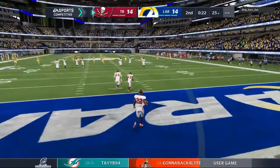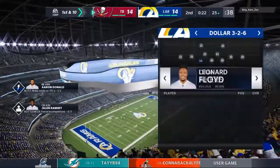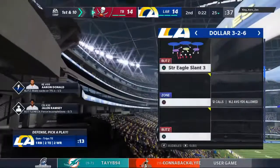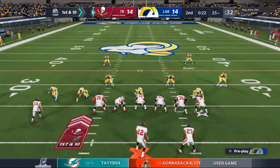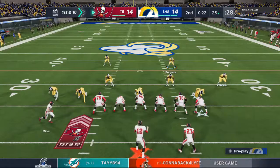And a fair catch signaled for and taken successfully. The Bucs take over 1st and 10 at their own 25-yard line. The Bucs offense set to begin their next possession. You've got less than 30 seconds left here in the half. You're well on your own side of the field. What are we doing here, Coach Davis?